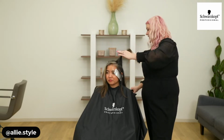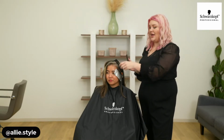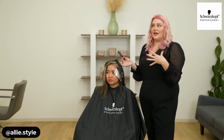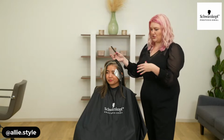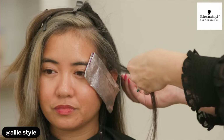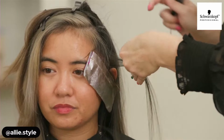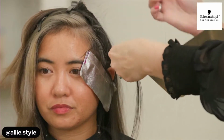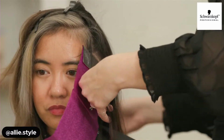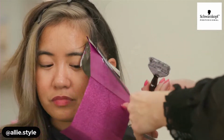Because I think that if you do a really nice money piece right in the front and then leave out the rest of the hairline, it's an easy way to make it look a little clunkier, whereas this will feel much softer. So then I'm going to make sure that I get two kind of back to back almost, just to get some really soft blonde diffusion in there. And so again, the angle of my foil is determined by her hairline.